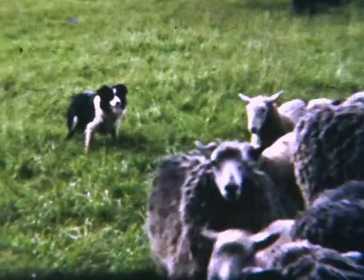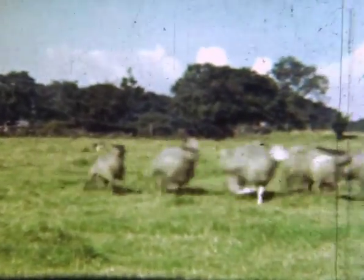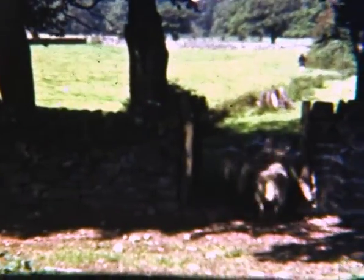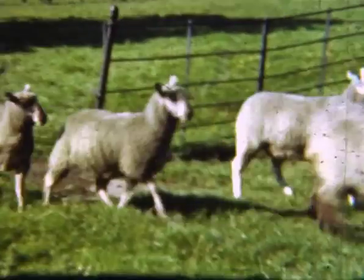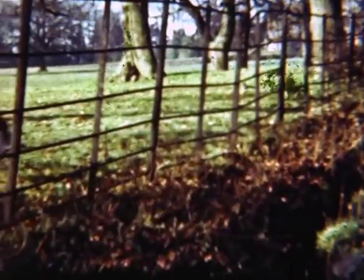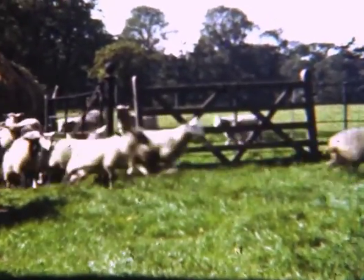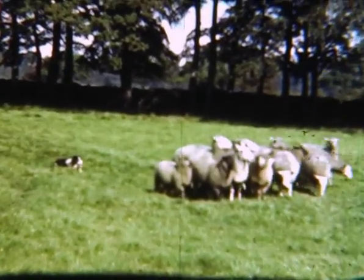Just rounding them up. Ready to take them down to the stream to put them through the sheep wash. He always used to wash them prior to clipping them, because you got a few coppers more for a washed sheep, a washed fleece rather than an unwashed one. Bringing them down here now, the fence just across the little bridge from the shed.